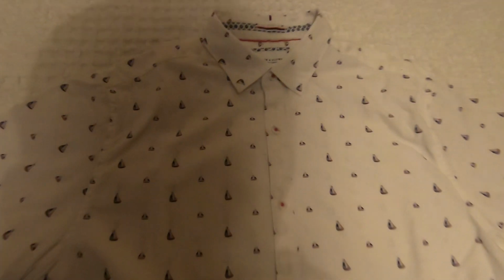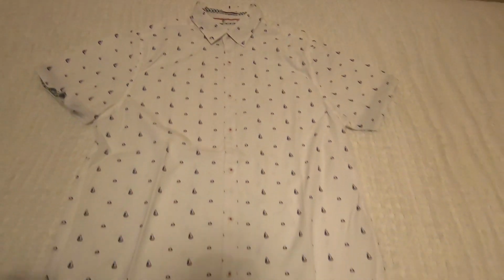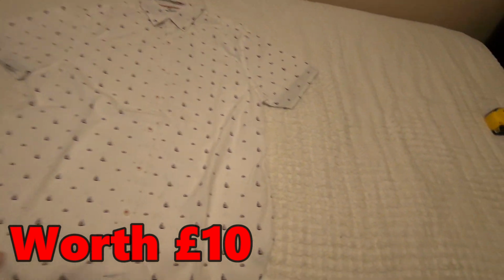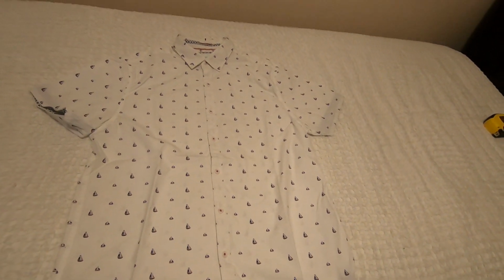Here is the short sleeve shirt, denim and flower, Ricky Singh. It's worth around £10. I think I paid £1.99 in early April 2021. It's a weird shape. It's got like a tabard shape at the bottom. So this is worth £10, and yeah, I've listed it for £10.